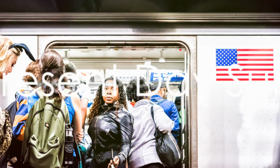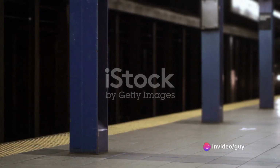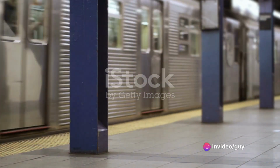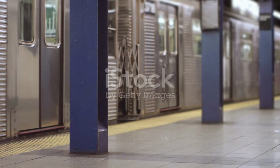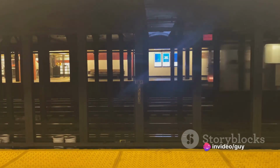Now let's fast forward to the present day. The New York City subway is the largest rapid transit system in the world by number of stations, with over 475 stops spread across 4 boroughs. It operates 24 hours a day, 7 days a week, serving millions of New Yorkers and tourists alike.